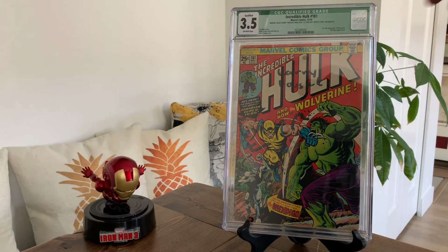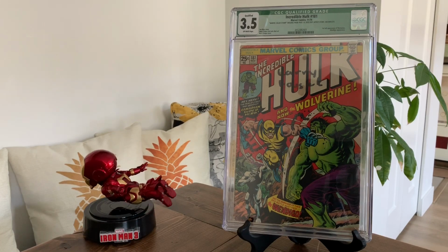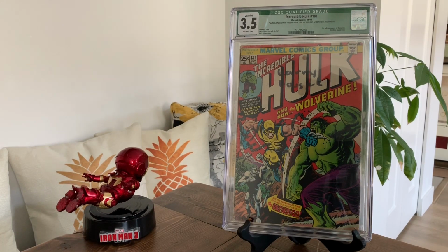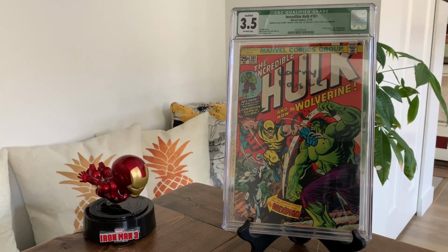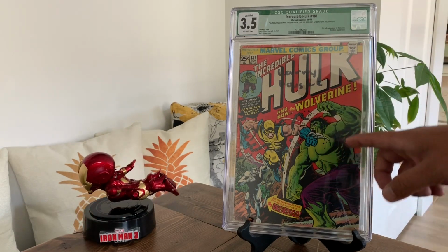And of course, as you can see, this is the first full appearance of Wolverine. I have more than one copy of this, none of them super high grade. They're all around this grade right here. Actually, sorry, they're blue labeled at this grade, because this is the only one I actually had that had the stamp missing.